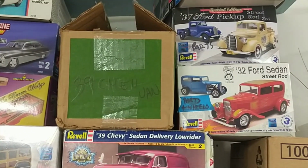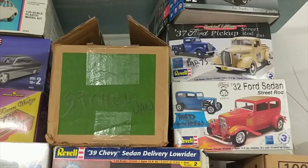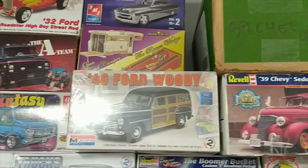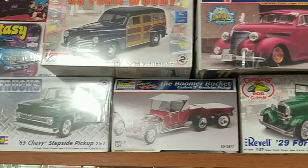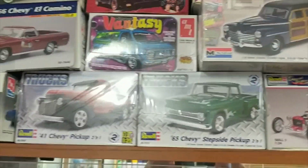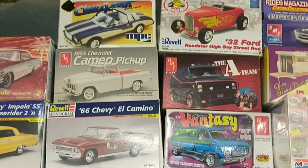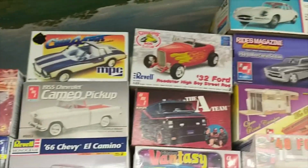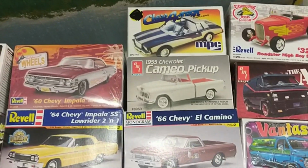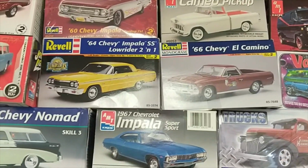Step across the room a little bit. I've got a few more. Most of these boxes that I'm showing you now are all built. That's not, and there is a Ford in there, a couple, and the Fords still got a couple to build, but then we hit into Chevy territory. So we've got a couple of vans. About 32 is built, the Jag's built, the Monte Carlo's built, but the rest aren't. The Cameo, El Camino, and so on, all these aren't built.